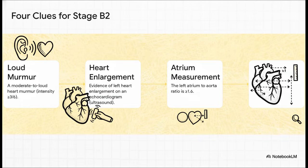They look for a few key clues. First, the murmur isn't so quiet anymore. It's gotten louder. But the real proof comes from looking at the heart with an ultrasound or an echocardiogram. They're looking for clear, undeniable signs that the left side of the heart is getting bigger because it's straining from that leak. They take these super precise measurements, and once those numbers hit certain thresholds, bam, we know we're in stage B2.